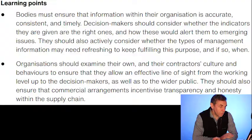The final insight in the report relates to the importance of transparency and honesty within major programs. Bodies must ensure that information within their organisation is accurate, consistent, and timely. Decision makers should consider whether the indicators they are presented are the right ones and how they would alert them to issues emerging. Organisations should examine their and their contractors' culture and behaviours to ensure that there is an effective line of sight from the working level up to decision makers as well as the wider public. They should ensure that commercial arrangements incentivise transparency and honesty within the supply chain.